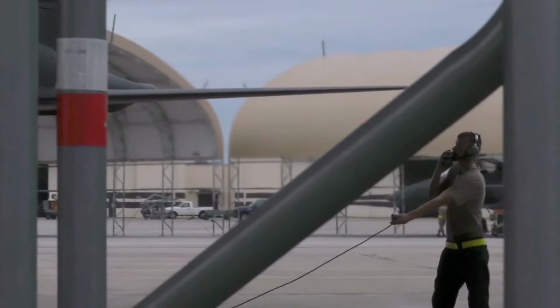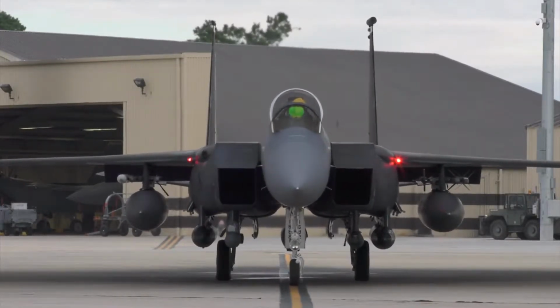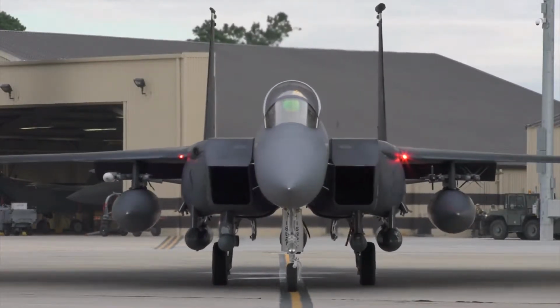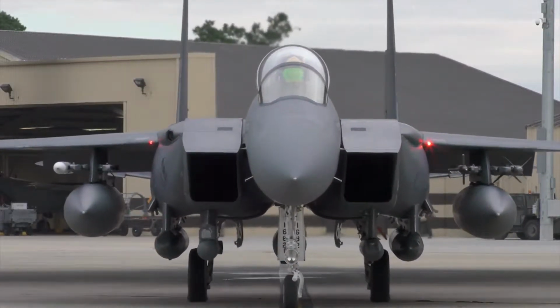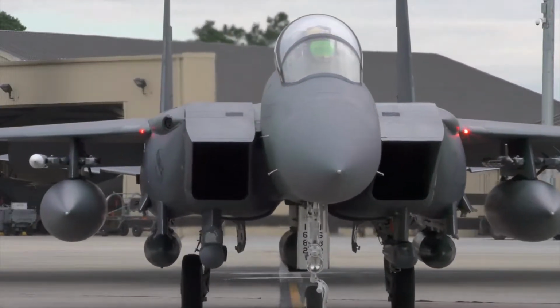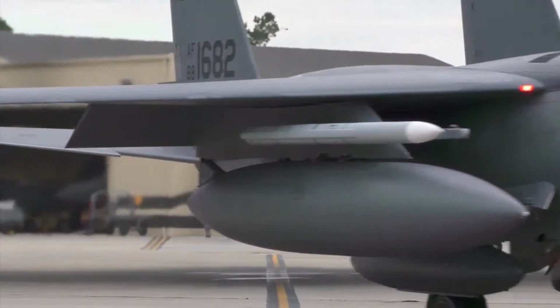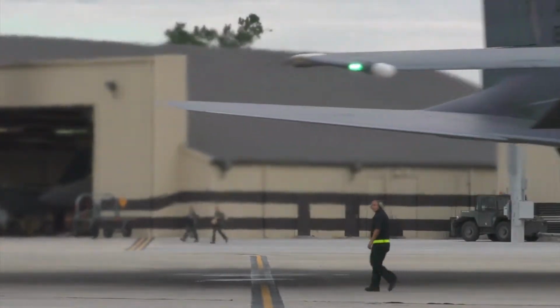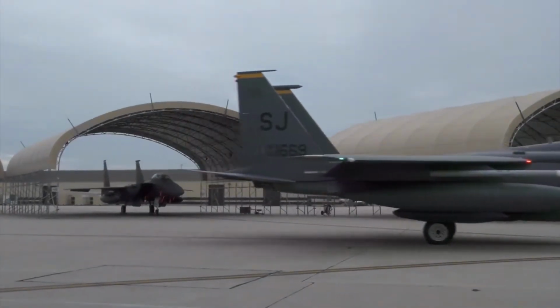The Eagle's own APG-63 nose-mounted radar was the most advanced of its day, a solid-state radar with look-down shoot-down capability and a range of up to 200 miles. This allowed the F-15 to pick out low-flying enemies on radar against a clutter generated by the ground. The radar was also the first to incorporate a programmable system processor, which allowed moderate upgrades to be done via software and non-intrusive hardware updates.